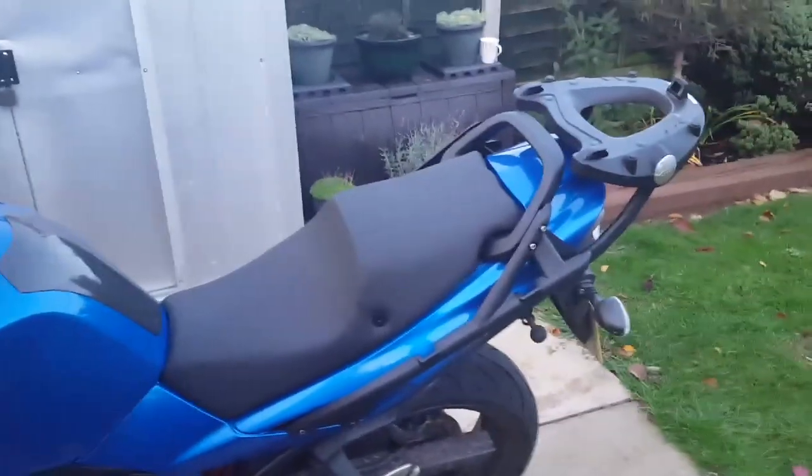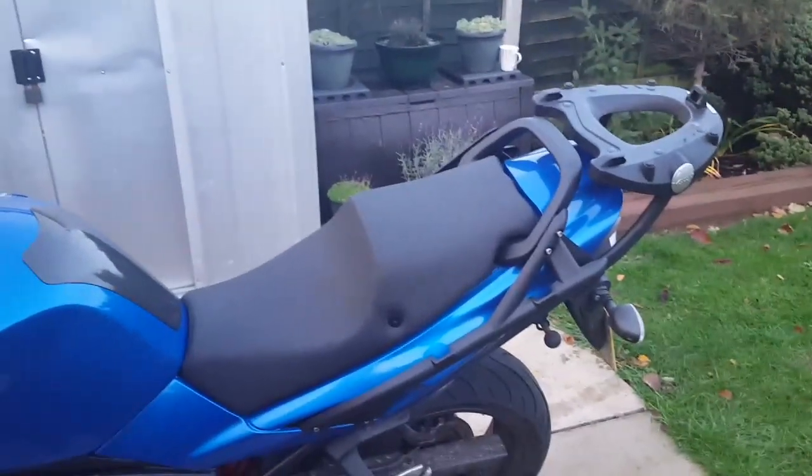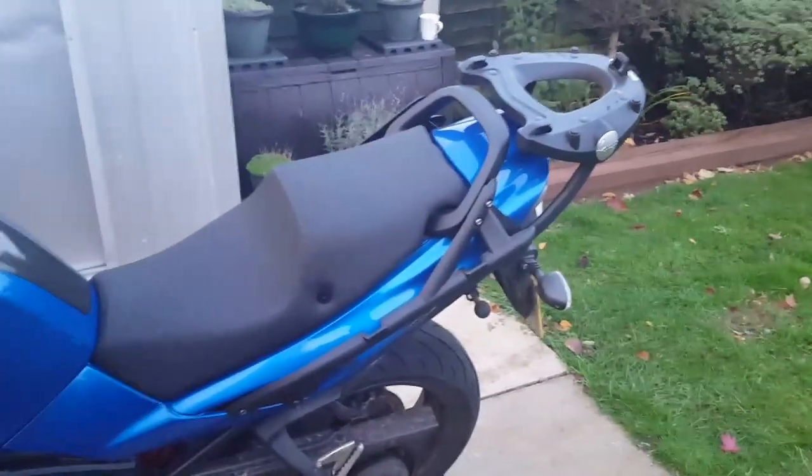It's a bit of a nightmare getting the luggage on and off. It's not a nightmare. If you read the owner's manual, it tells you exactly how to take them on and off. But if you're me, you don't read the manual and it's really difficult.